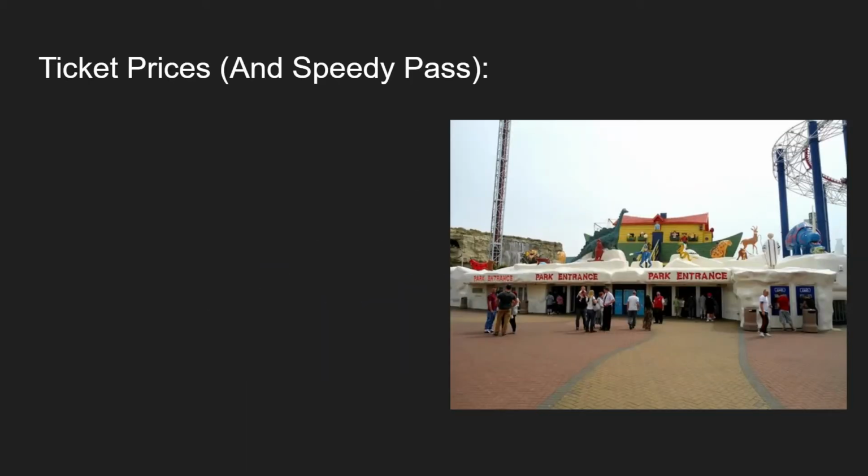And let's get into the ticket prices. And this is going to include some of the Speedy Pass ticket prices as well. So for adults, which is ages 12 and up, that starts at a normal price of £42, but with some reductions you can have that at £30. Sometimes I've actually seen it at £27, but that depends on what offers they're doing at the park and what time of year it is.